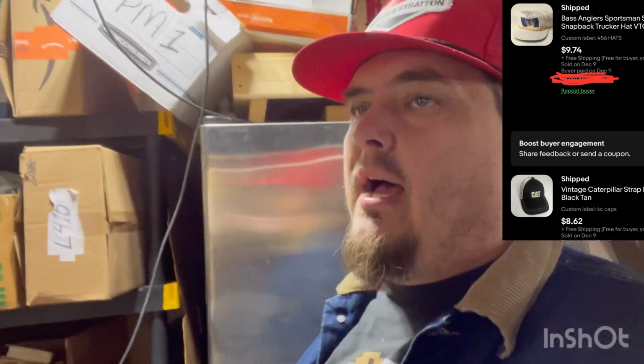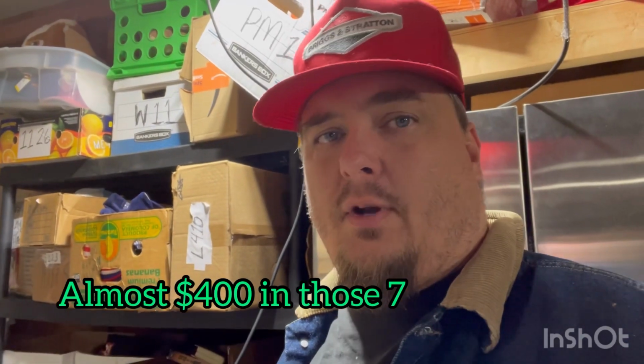Because I went thrifting all day yesterday, I didn't really get any listings up until midnight. And so sales were slow yesterday. I didn't have a lot going out because I had a lot coming in. And so hopefully those are 7 items. I feel like they're pretty good 7 items. Hopefully you learned something in there.